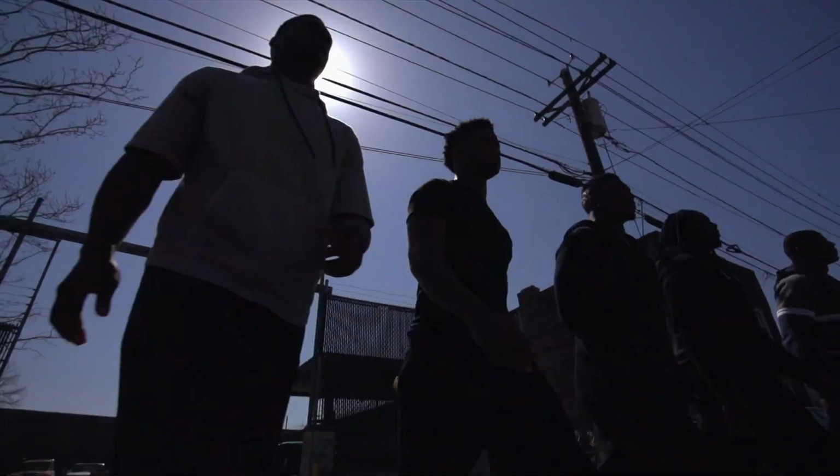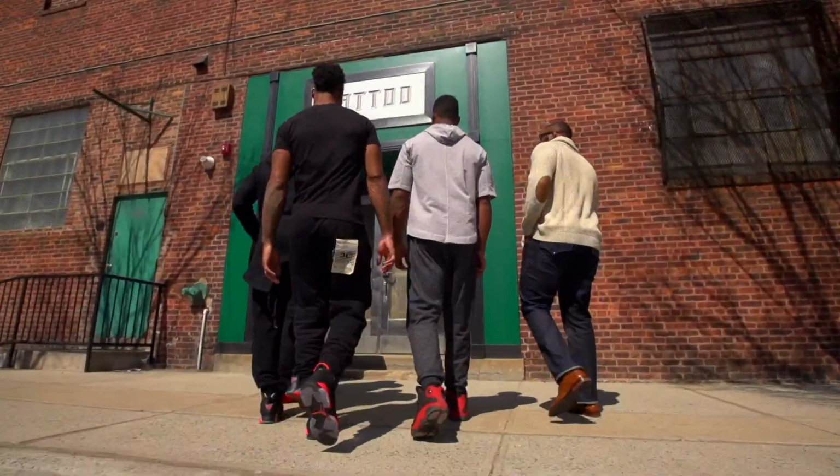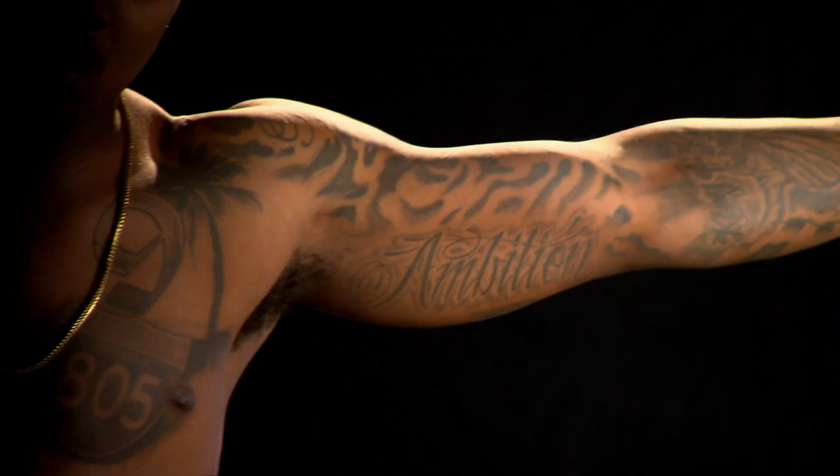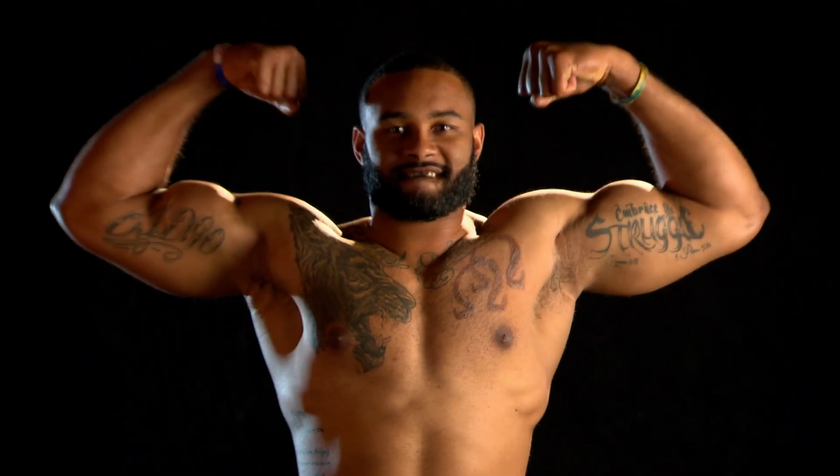Today, we also have some very special guests. Let's bring them in. From the Jacksonville Jaguars, Allen Robinson. From the Arizona Cardinals, Tony Jefferson. From the Chicago Bears, Khaseem Greene. From the Cleveland Browns, Keith Pough. From the Detroit Lions, Darius Slay. And finally, from the Tennessee Titans, Kamerion Wimbley.